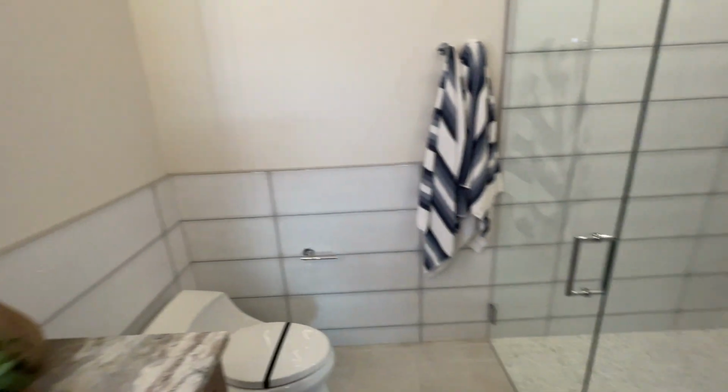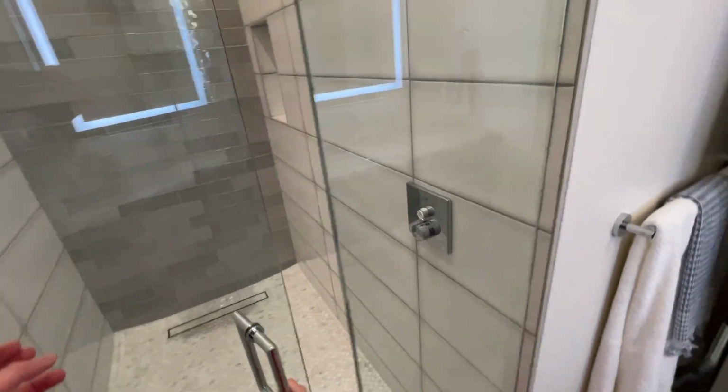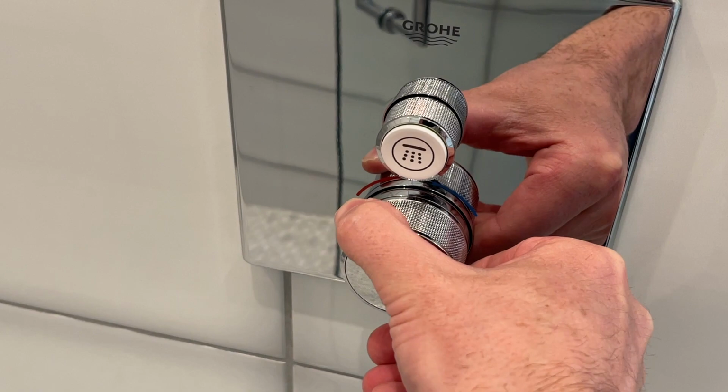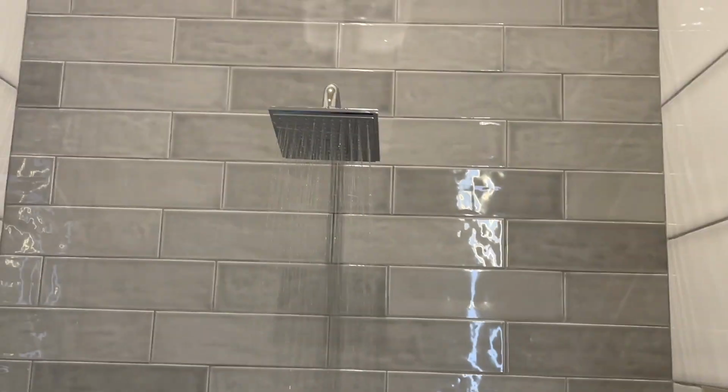So beautiful shower here. So we'll go ahead and go in here, and we'll just turn it on for you real quick and show you how this works. So this is what the little dial looks like, and so you can turn it for hot or for cold. And then there's a little button here, and so when you push that, it comes out, and now you have the water draining on you.